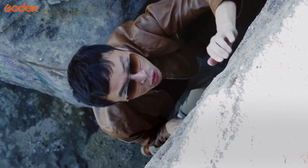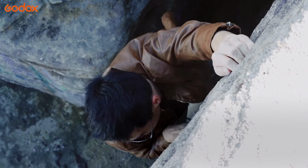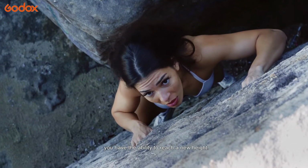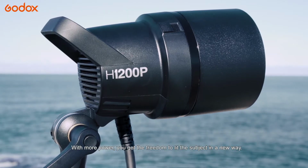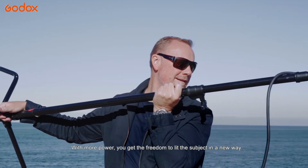This one is stable, this one is not, but this one you can really hold. With more strength, you have the ability to reach new heights. With more power, you get the freedom to lead the subject in a new way.